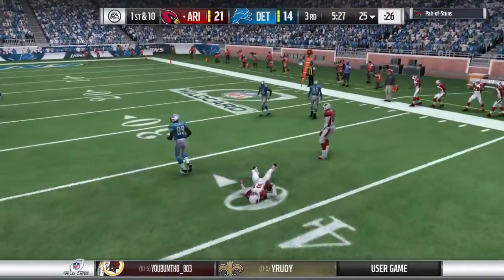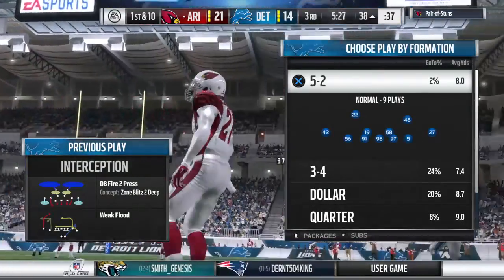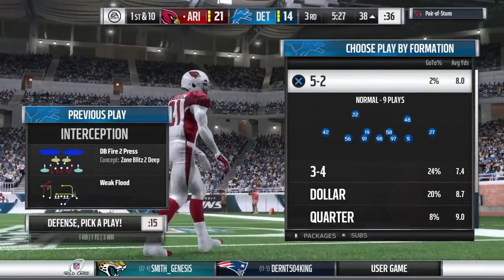Trying for Brown, and it's intercepted. A great read, and it's picked off. And they have possession, and they have it at the 38-yard line.